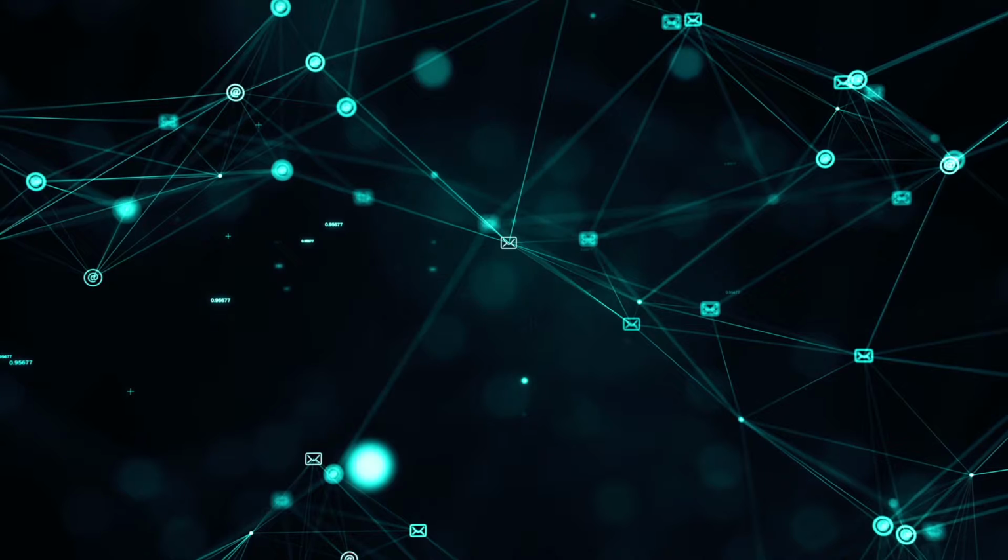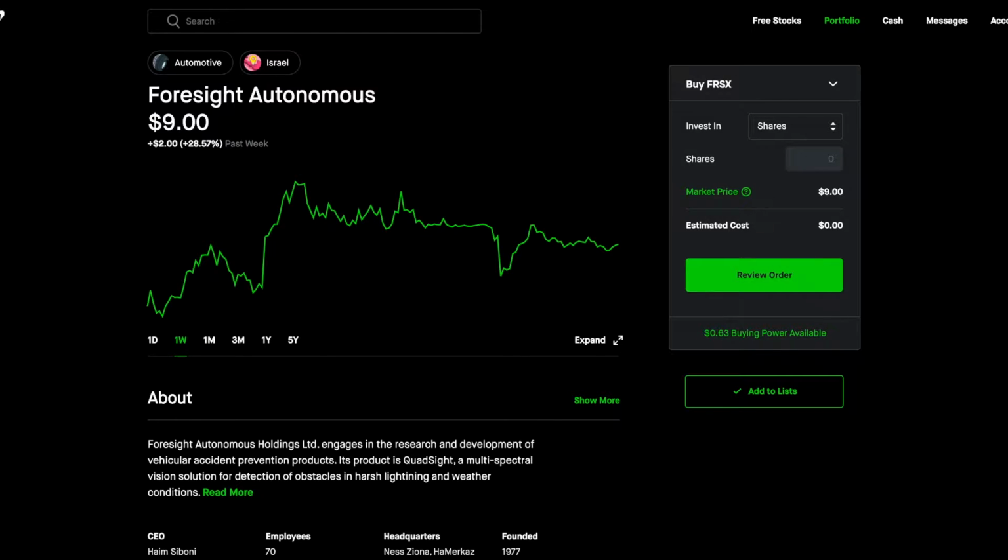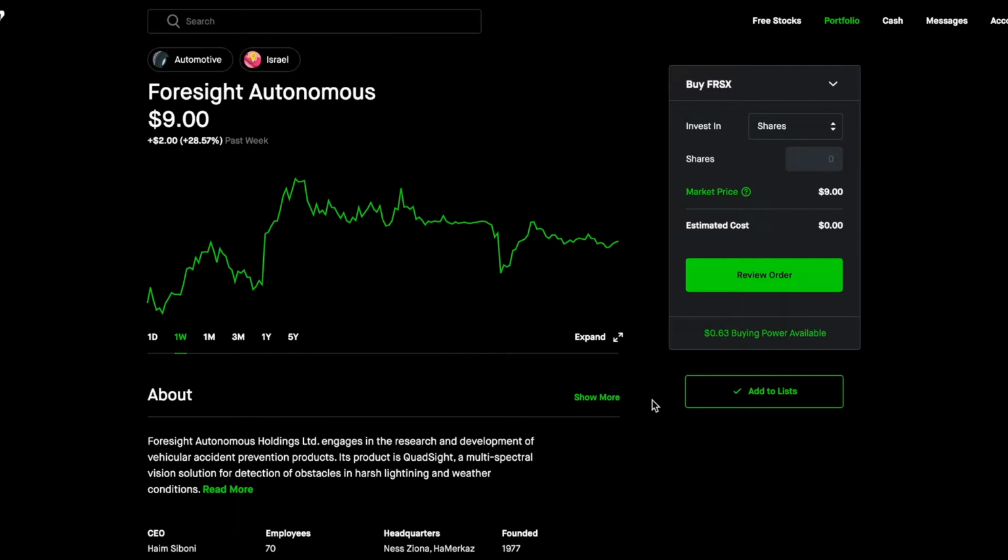Today, I want to talk about what it takes for a stock to trade as an option. Particularly, I want to look at FRSX, Foresight Autonomous, just because this has been gaining some momentum and popularity lately. If you'll notice, a lot of stocks have the option to trade as an option, but this one doesn't, and I want to go into why.